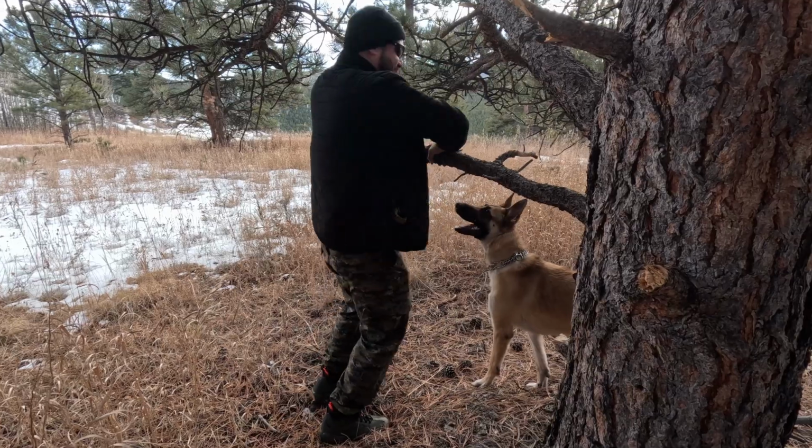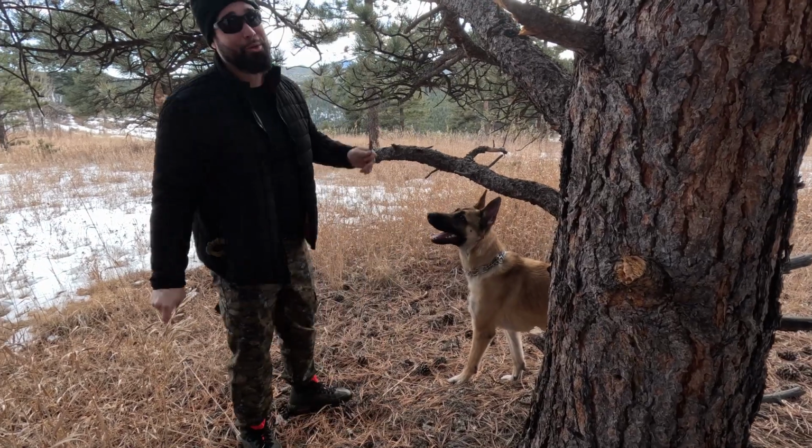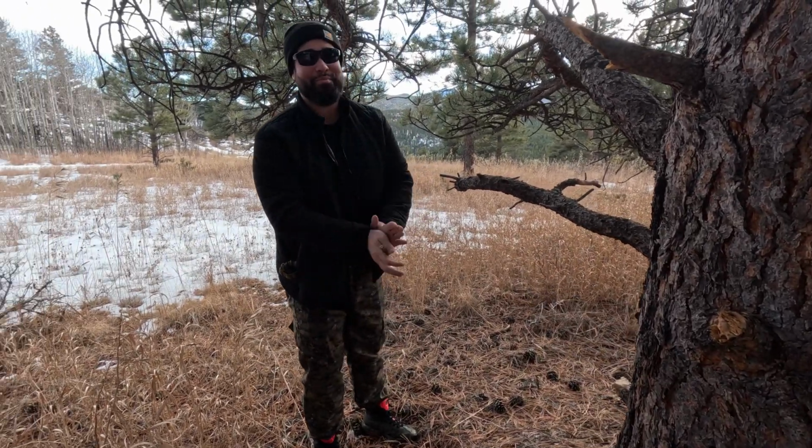All right, guys, one thing I forgot, probably the most important thing, is an axe. So we're going to see how we get some firewood here. I'm 240 pounds. I don't think I'm going to be breaking that.